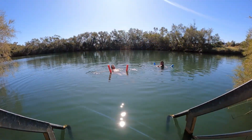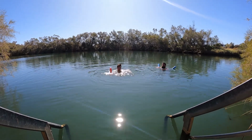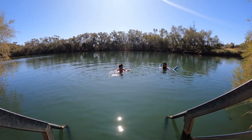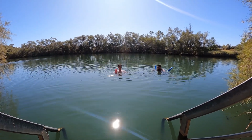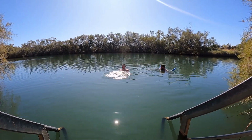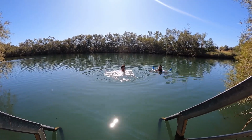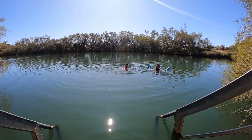Straight in. Righto boys, where to next? Out there, mate. Mount Dare. Assess our fuel situation. Have a look, see how far that next roadhouse is out on the highway. And then we've got to punch out to, well, the plan was to get to Curtin Springs, but that could be a bit of a stretch, I think.